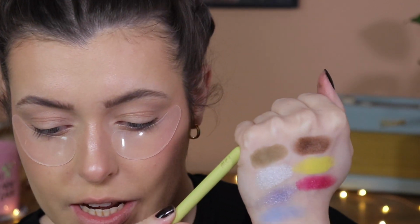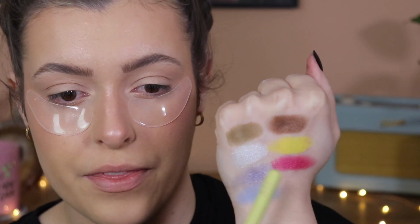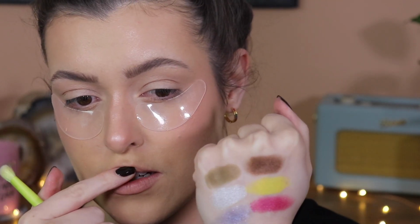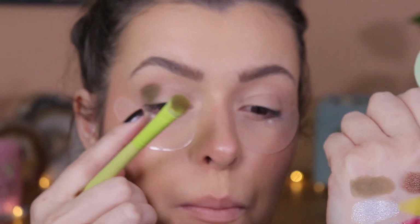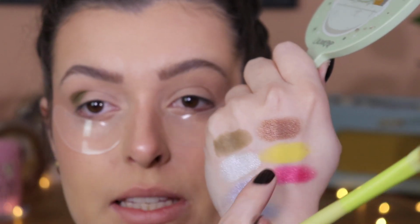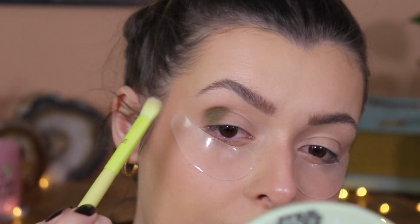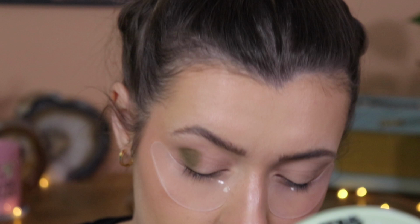I think what I'm going to have to do is use this shade here called Mountain Hike, and then take this shade called Toucan and do green to yellow kind of in the crease. I think that's what I'm going to have to do. Apart from this shade, the only depth I'm going to get is from that metallic copper, so I'm going to really try and make this very pronounced on the outer corners.